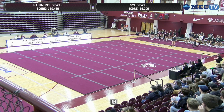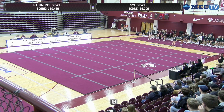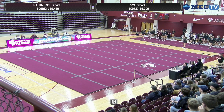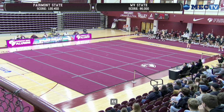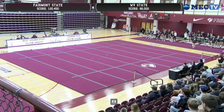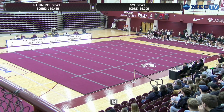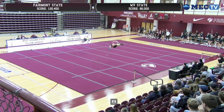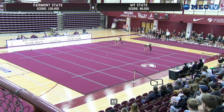So that was a pretty fast score, so we're already moving on to the trio. For West Virginia State, number 9, Kinley Stanley, and number 31, Sydney Weiss. Instead of having 3 athletes during this event, they are going to only have 2. Sometimes that's due to only having 2 athletes that can throw it. In their case, they did have an athlete that had an injury earlier this week.